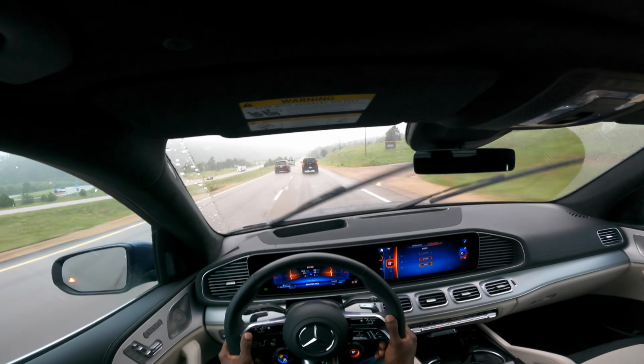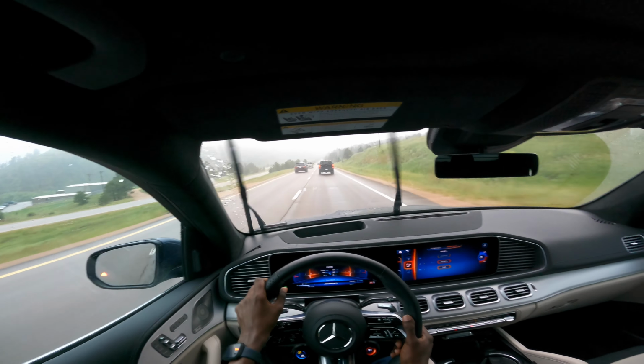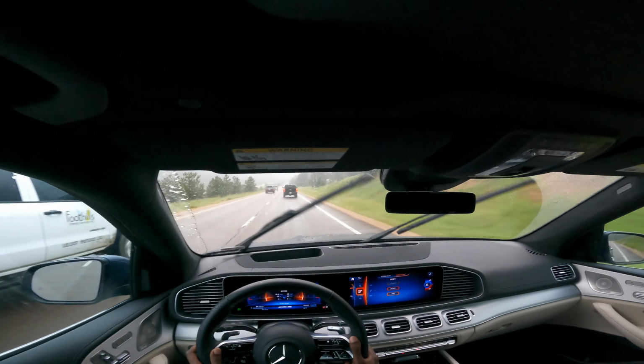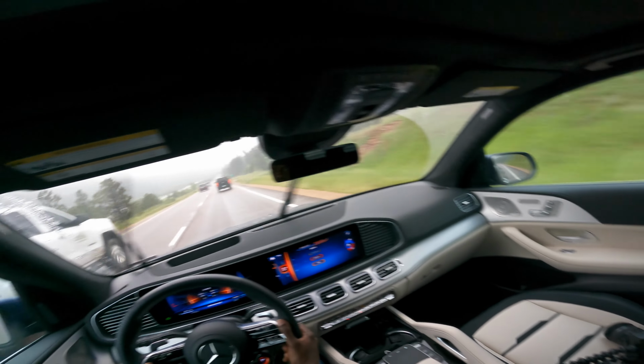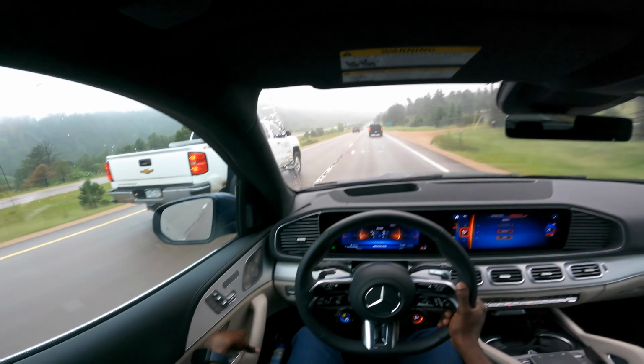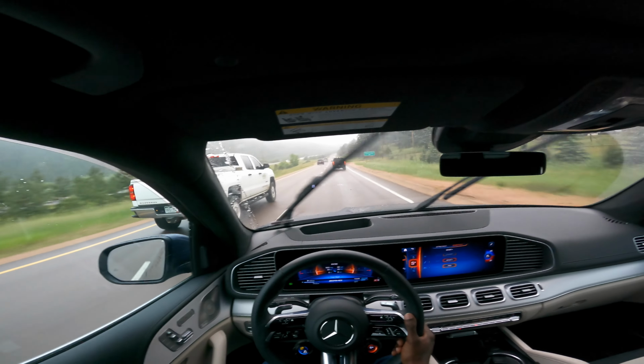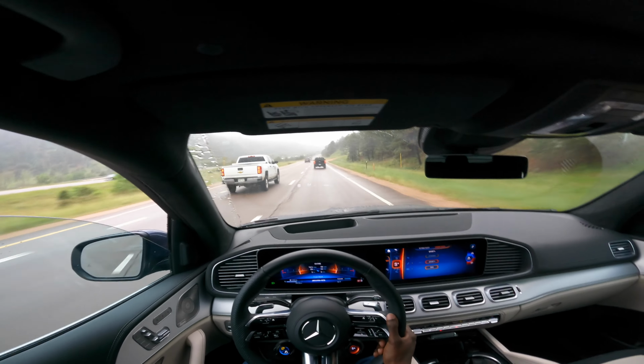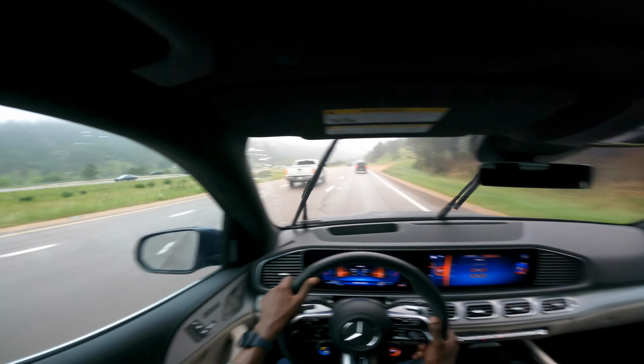Overall, it's a great car. I don't know how this fly sneaked in here, but we need to kick it out. Can't even open the window. It's gonna stay.